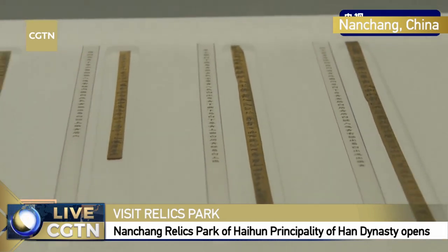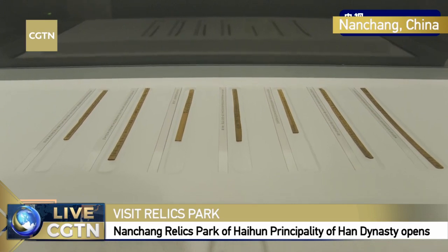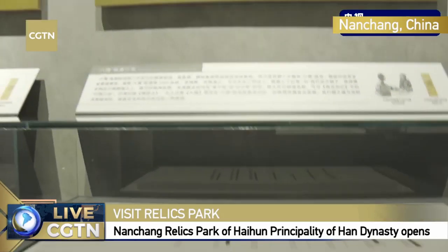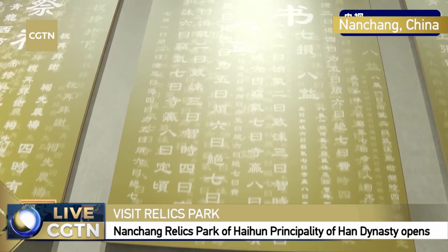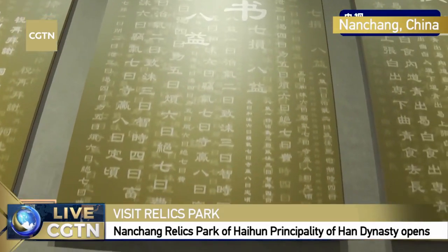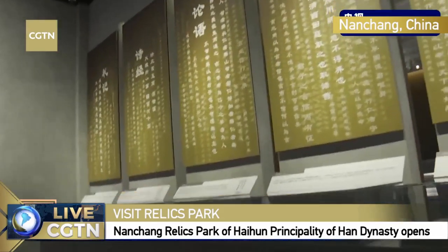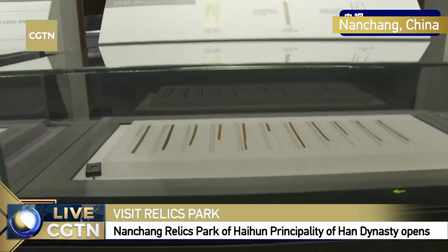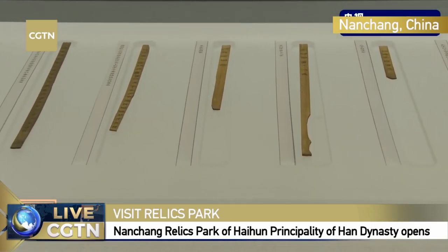Those bamboo sticks are replicated ones, yes. We copy the original shape and characters. There are different categories of the bamboo sticks. For example, they have some records of the medicine or the Analects, the wars, and the chessboard. When the bamboo sticks were unearthed, are they really in this size, like the length and the breadth?